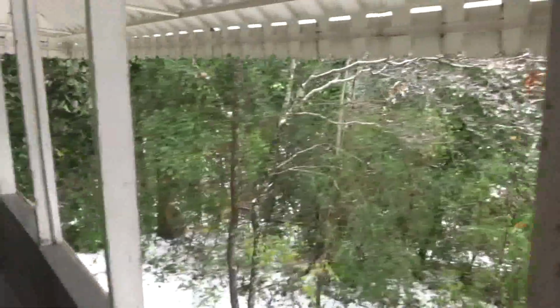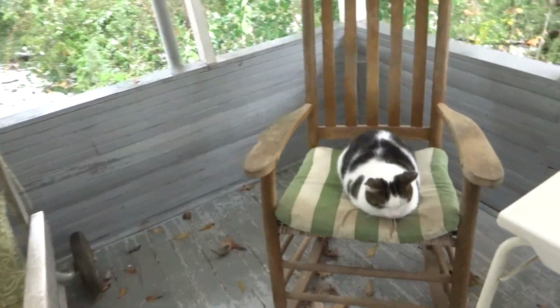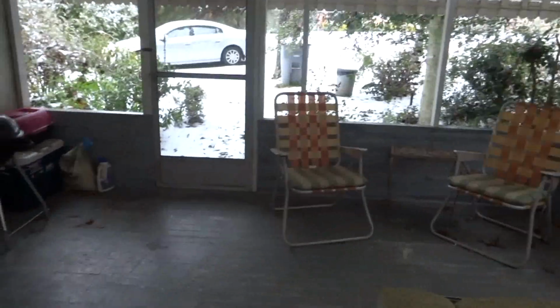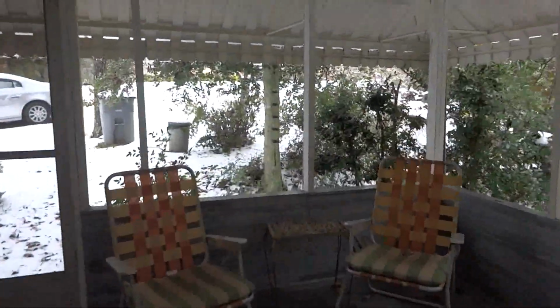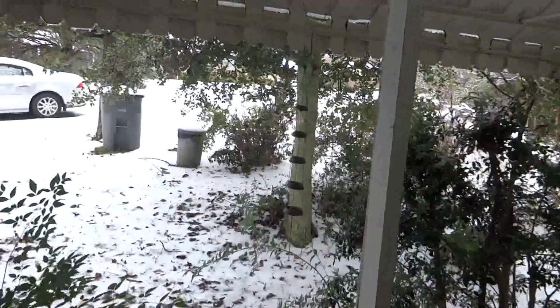Hey guys, I just thought I'd step out here on the porch. We're not going anywhere today. This one insists on being out here on the porch. I wish he would come in and get warm. Howard, it's so cold. Tippy is in, and Callie went out, and I don't know where she went to. She's been gone for hours now. I hope she's in somewhere halfway warm.